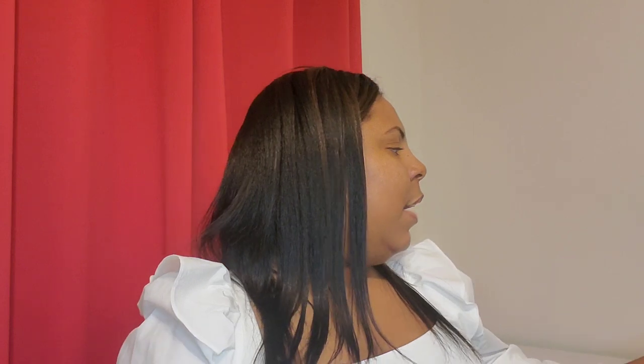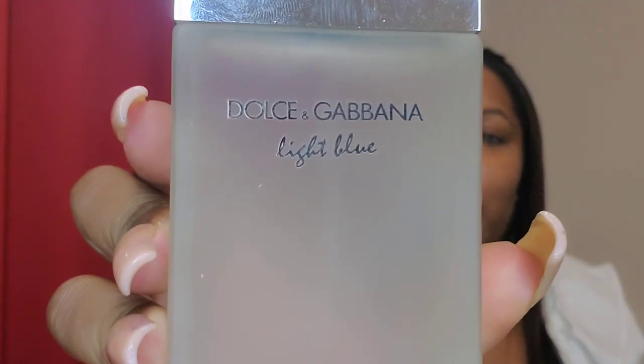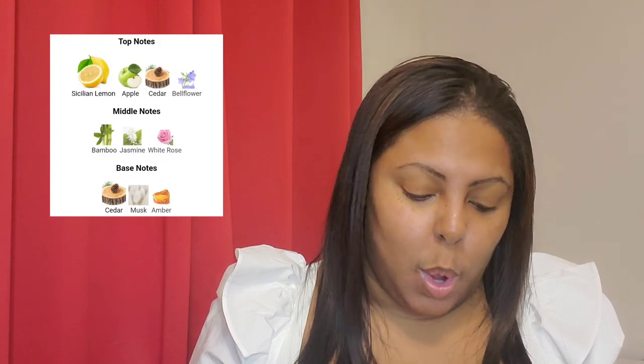So, the first fragrance that I'm going to be showing you guys, if you are a fragrance lover like me, you know which one it is, or you've at least smelled this one. The very first one is Dolce & Gabbana Light Blue. This is a brand new bottle, but it's my third bottle of Light Blue. I know right off the bat this one has lemon in it. I know it has apple in it. What else does it have? Because I need to look down to see everything. Rose and musk.